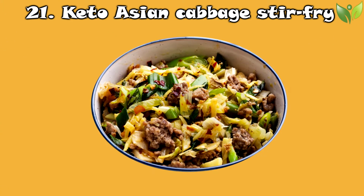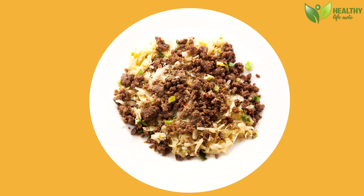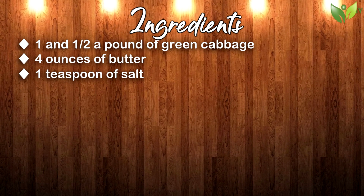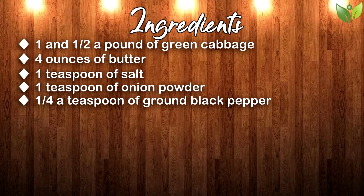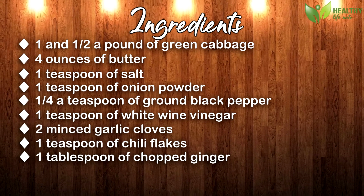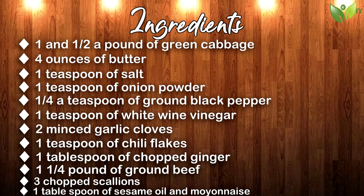This vivid keto stir-fry dish isn't just simple to make, but also incredibly scrumptious. This crunchy pleasure may turn out to be one of your most loved meals. 1.5 pounds of green cabbage, 4 ounces of butter, 1 teaspoon of salt, 1 teaspoon of onion powder, 1/4 teaspoon of ground black pepper, 1 teaspoon of white wine vinegar, 2 minced garlic cloves, 1 teaspoon of chili flakes, 1 tablespoon of chopped ginger, 1¼ pounds of ground beef, 3 chopped scallions, 1 tablespoon of sesame oil, and mayonnaise.